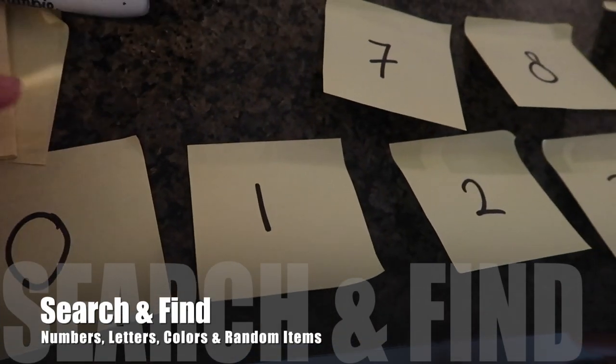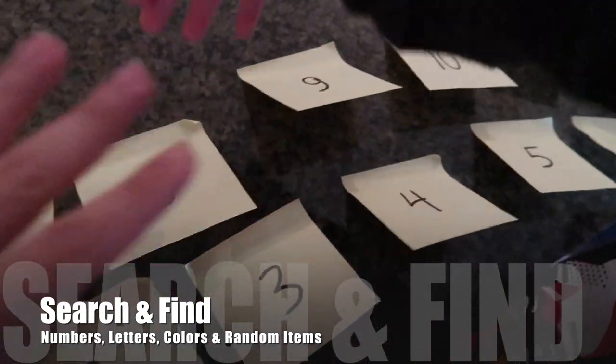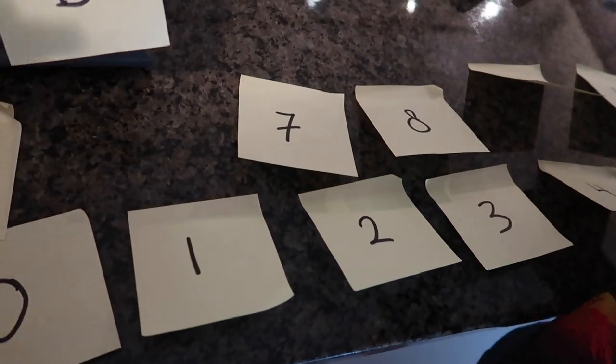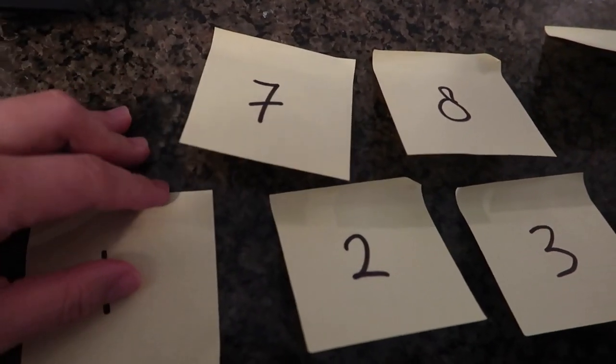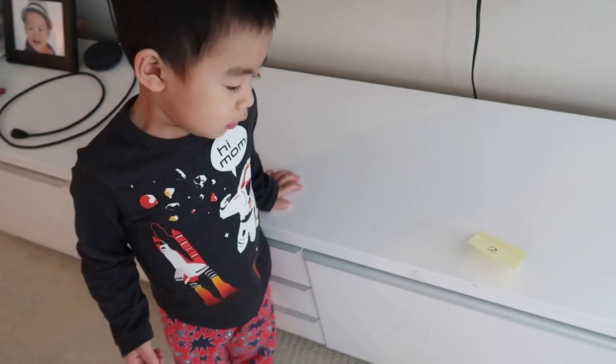For the next one, I will put numbers 0 to 12 on Post-its. I'm going to put them all around my house, and if he can get all the numbers, then he can get something later on. I'm going to try to do it in English and in Bahasa as well, and you can also do it with letters. Can you find 2?